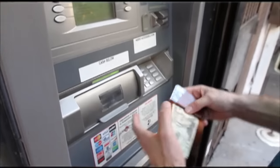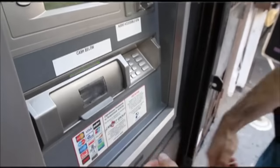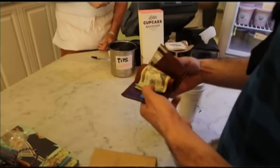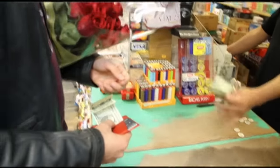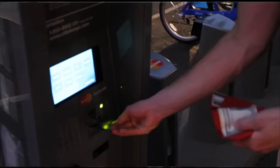You open the wallet and the bills are right there, easy for you to access. You can take out a single to tip somebody, or you can go back and take out a 20 to pay for something more expensive without having to take out all of your bills and unfold them. The credit card is right here also, easy to use. Take it out, pay something, and put it right back away.